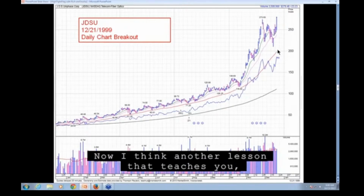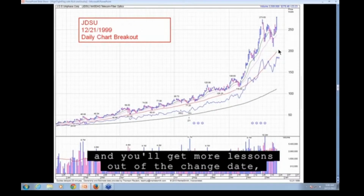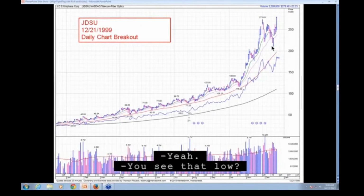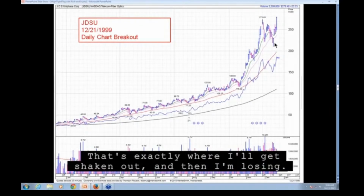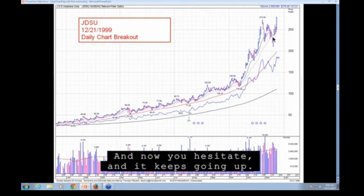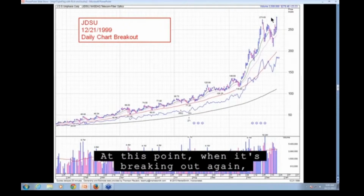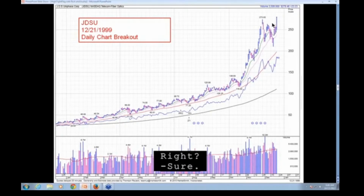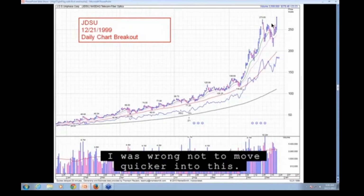Now, I think another lesson this teaches you, and you'll get more lessons out of the change date feature, is if you get shaken out, and a lot of times I'll get shaken out right here, Rick. You see that low? That's exactly where I'll get shaken out, and then it moves on, and you feel sick. Okay, and you hesitate, and it keeps going up. At this point, when it's breaking out again, you have to buy something back at least, right? I mean, there's a point where you have to be flexible and say, okay, I was wrong to sell. I was wrong not to move quicker into this.